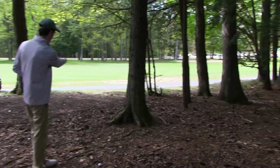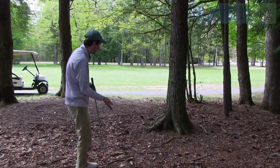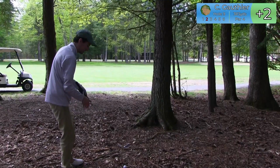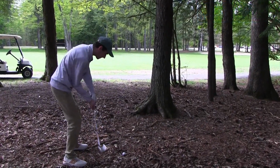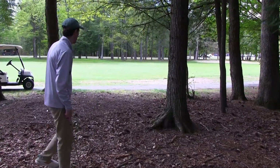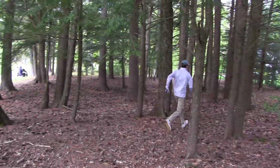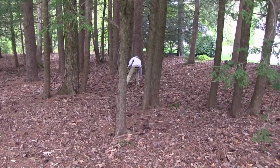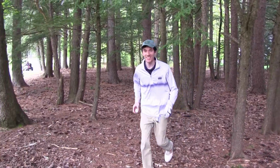There's no look here, though. It has to be a punch out this way. I took a look at the pin. We probably want to be a little bit on this side of the fairway, if anything, so I'm just gonna bunt it out there, and that's it. Easy shot. That's exactly what I was trying to do. Perfecto. There's a ball. Distance plus. Add it to the list.